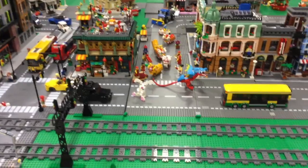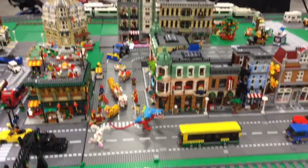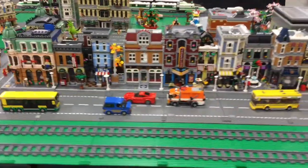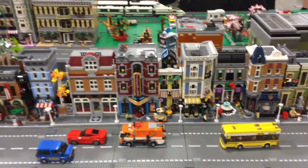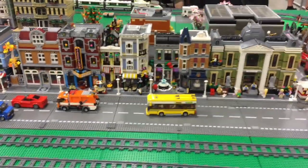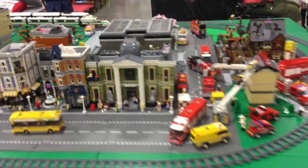Apparently the Lunar Festival Parade is not going well for this town because one of the dragons came to life. Or they just got a live dragon. Pumpkin tree in the back there. The monorails are not running right now, but they do run. I've seen them.